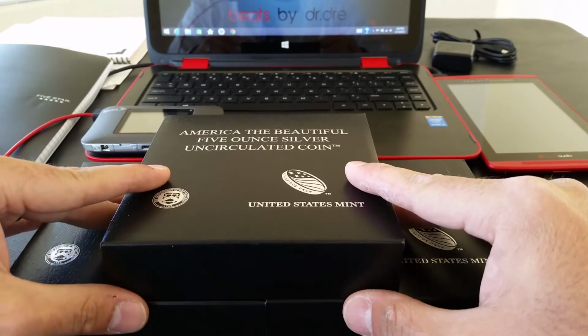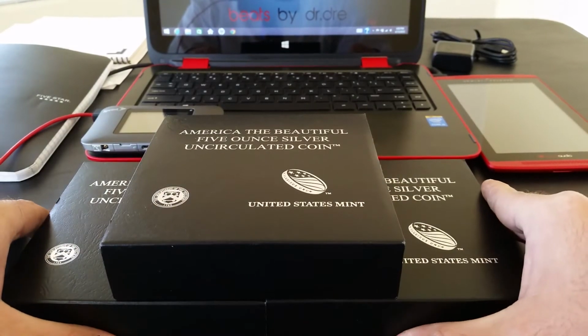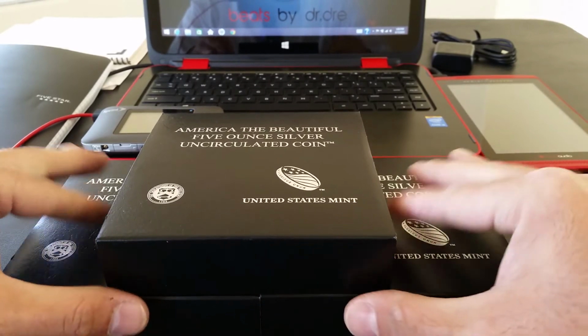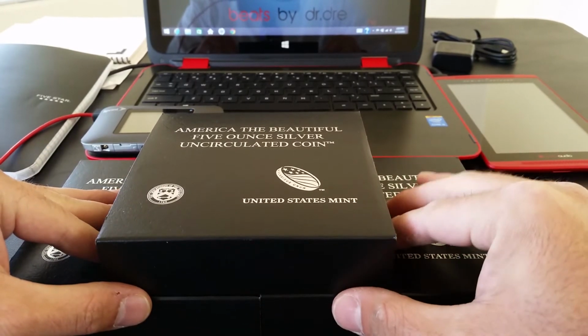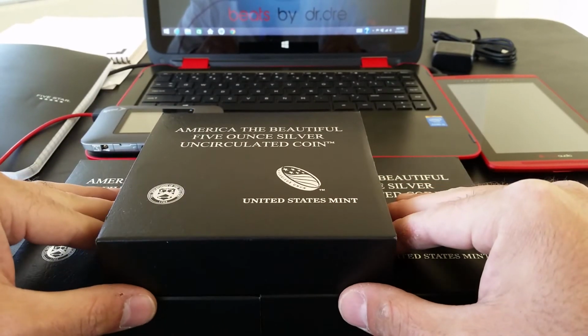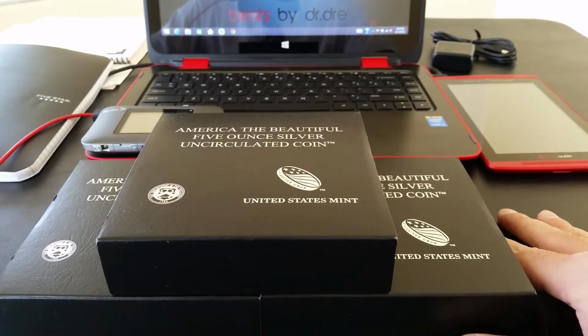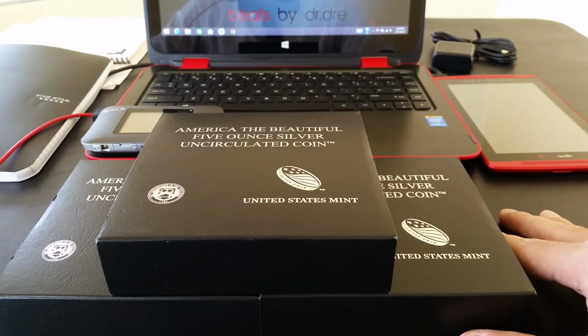That's basically what I paid for these three, which, you know, Yellowstone goes for close to $300 alone, and Hot Springs as well is $250, $260. Yeah, and Yosemite's right up there at $250, $260. So the only one I need now for 2010 is Grand Canyon. I'm going to get that one as soon as I find a good deal on it. That one goes for close to $300 as well.